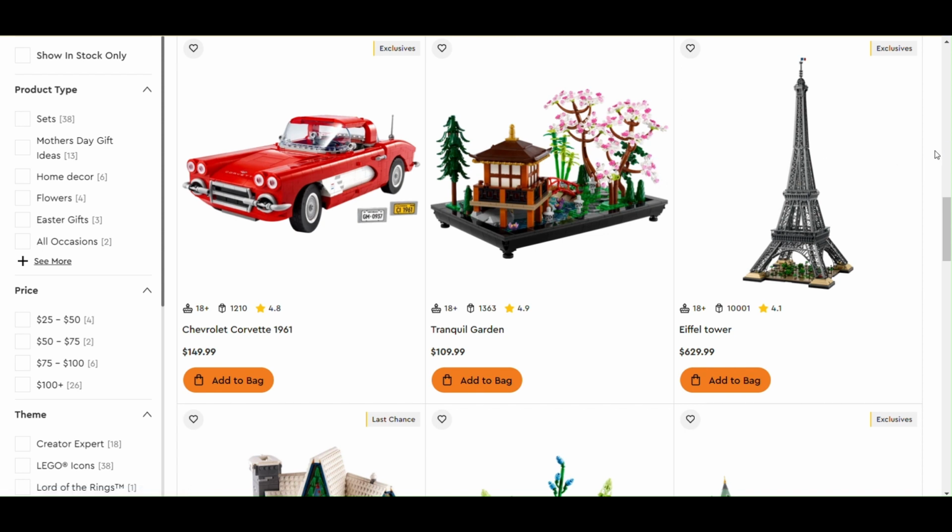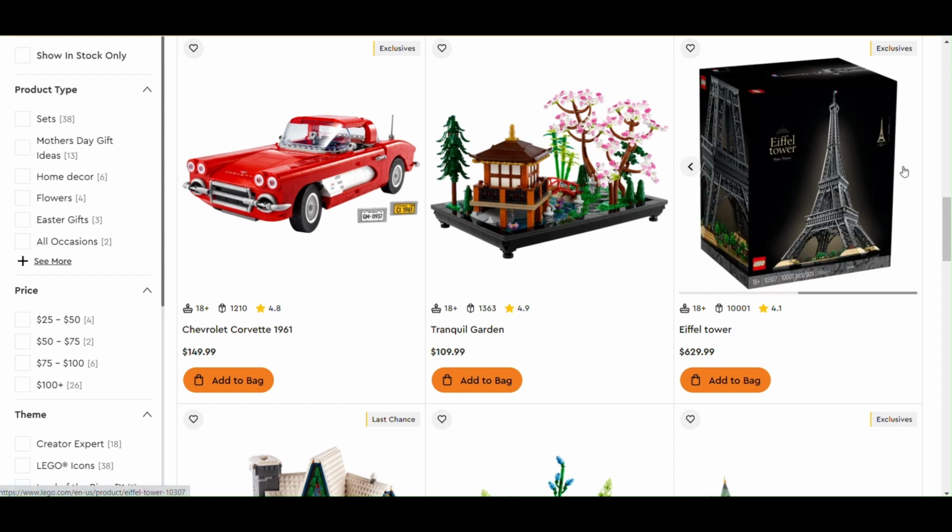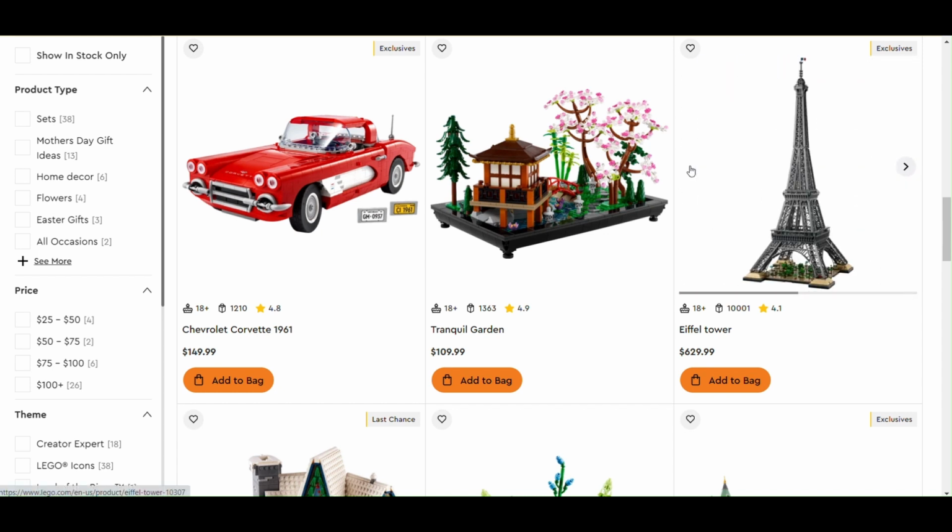Eiffel Tower. What an incredible set. It is literally around 5 feet tall, I believe. The largest, or certainly one of the largest official LEGO sets ever released. And it's a lot of gray for not being a Star Wars set, but it looks great. It's a massive improvement on the last one from, gosh, I don't know, 2006 or 8. I forget when that was. It looks gorgeous. I don't know if everybody was able to accommodate that or afford it, but it's absolutely a statement piece, I think.